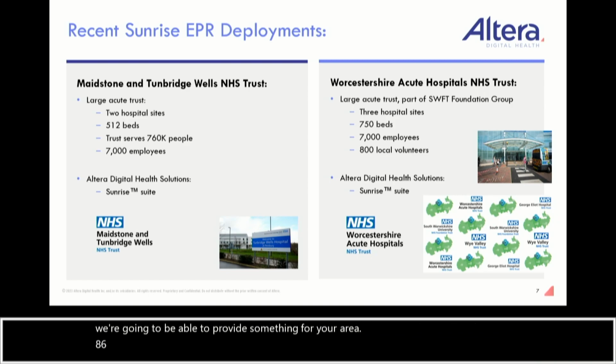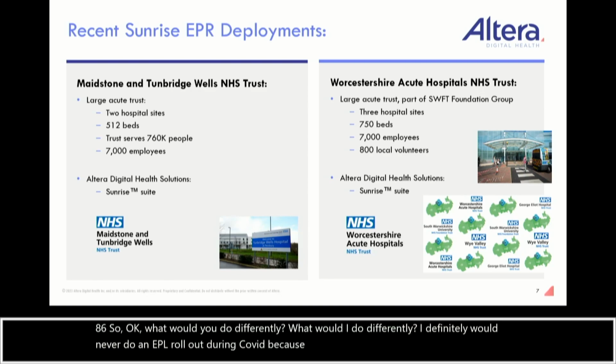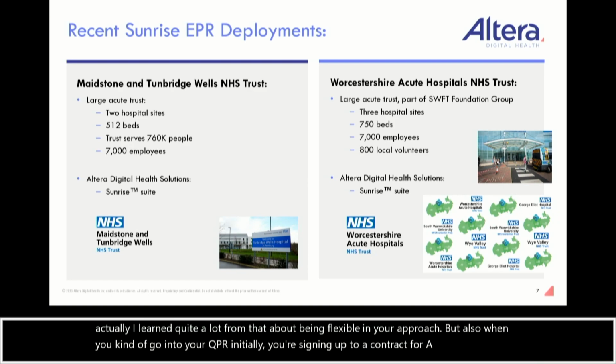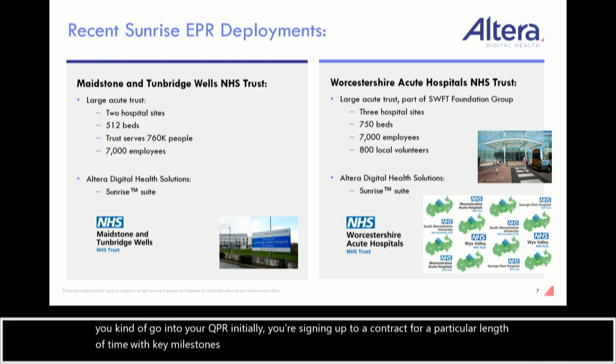So, Jane, what would you do differently? What would I do differently? I definitely would never do an EPR rollout during COVID. But we did, and that meant I actually learned quite a lot from that about being flexible in your approach. But also when you go into your EPR, initially you're signing up to a contract for a particular length of time with key milestones that you need to achieve.